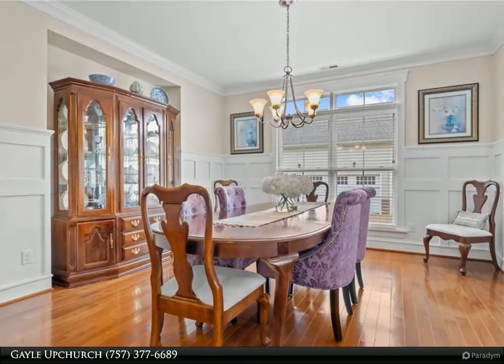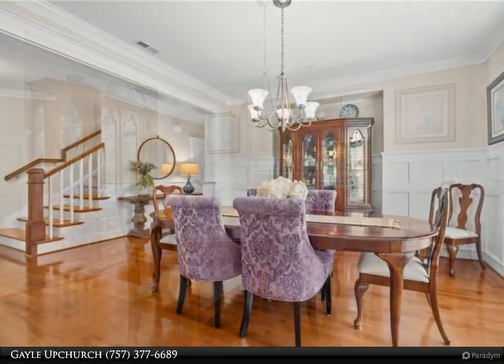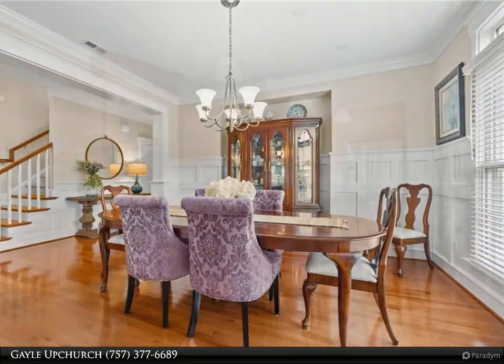Kitchen features granite countertops, tile backsplash. Electric cooktop is plumbed for gas, custom cabinets with underlighting. Sit-up island, stainless steel appliances and eat-in area are most impressive.